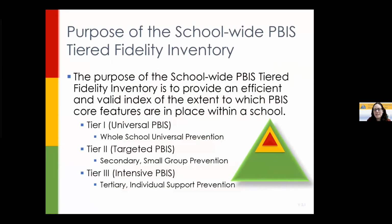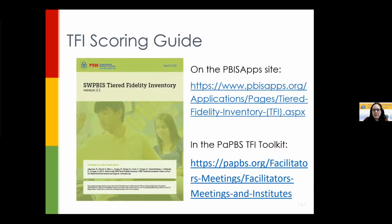Purpose. So the purpose of the TFI is to evaluate the fidelity of a school's PBIS system at the tier 1, 2, and 3 levels. It's intended to inform the school's implementation of PBIS practices at each of these tiers. It's a simple tool that helps us to make sure that we're accurately using school-wide PBIS, and we use it at all 3 tiers. The TFI scoring guide is the tool that you use to do the TFI, and it is one of the tools that you're actually going to need to access and use today during a couple of our activities.